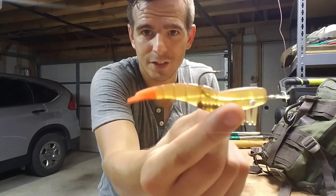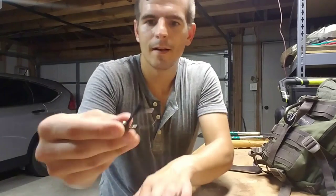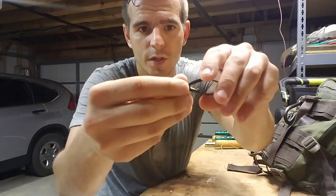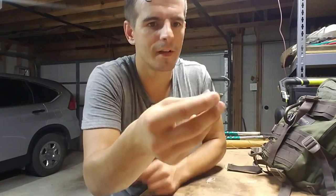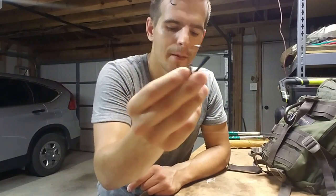More of these soft plastic shrimp with the hooks in them. More bass jigs. These are wonderful because you can just cast these right into the middle of brush and jig them up and down like long worms and stuff. They won't get tangled up. Really phenomenal stuff.